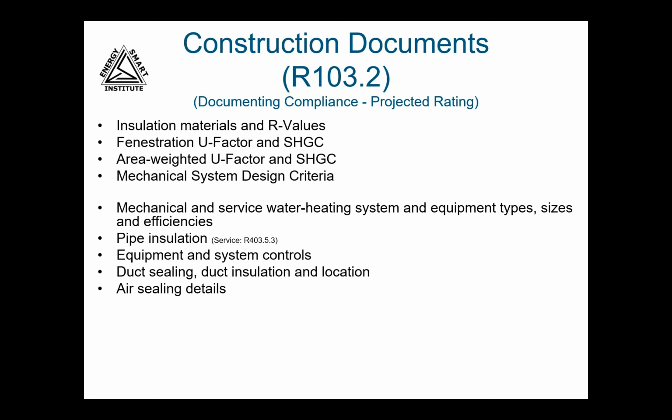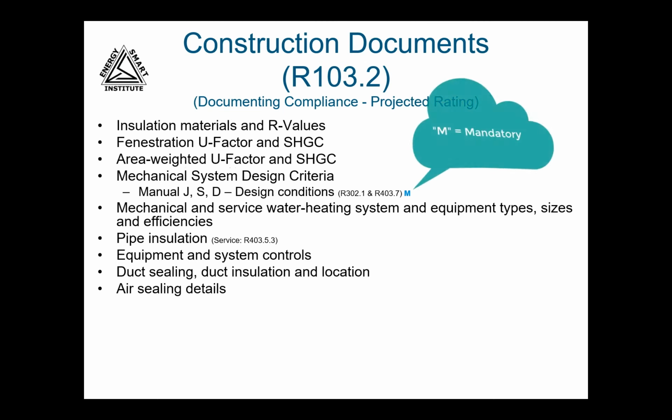It's the duty of the code verifier to check the compliance documentation to make sure that all requirements are being met. The HERS rater does review almost all the required items when performing a projected rating from the plans. The items that are not normally reviewed include manual JS&D designs, which is a mandatory item. However, many HERS raters are also certified to perform verification for above-code programs such as Energy Star or LEED for Homes, which do require a review of manual JS&D, so that training is available to HERS raters.